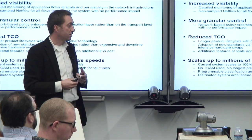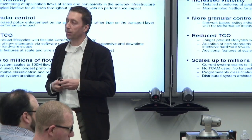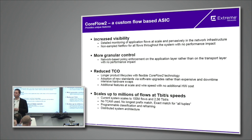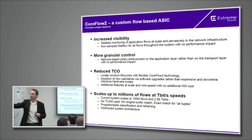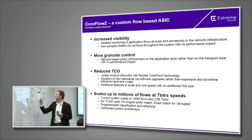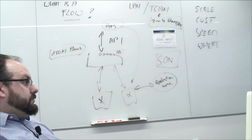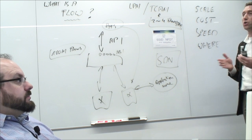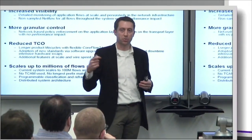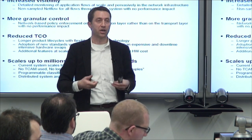CoreFlow2, on the other hand, is inherently flow-based. Our largest system today is able to support up to 100 million concurrent flows in the system. That sounds really weird, and you would think that I'm mixing up stuff when I talk about 100 million flows versus 2,000 to 4,000 flows. But it isn't. It's the same definition. It's the same flow. It's just a matter of providing an exact match on all tuples within the IP header, and whatever else you want to add to it, shortest path bridging, Q-in-Q, whatever. You end up with a lot of different tuples and a lot of flows that we are able to handle, manage, and provide statistics upon.